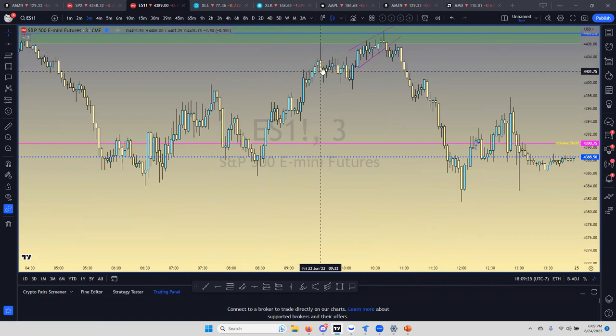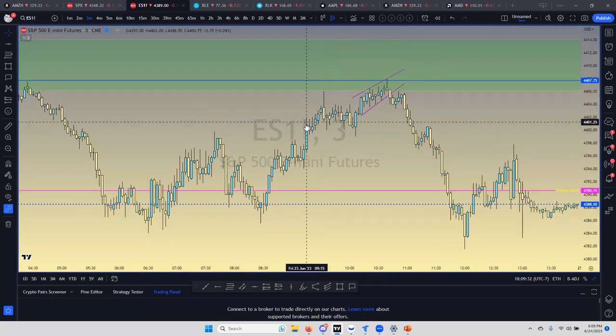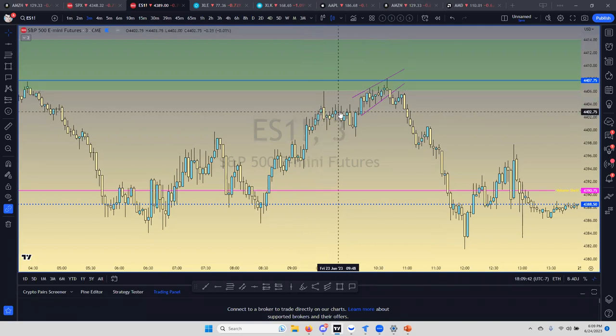Here, I saw this candle, this wick, come and touch this golden zone right here. I didn't take a position here because it's not really in the correct context. This pattern doesn't suggest that an uptrend is about to end. We're kind of bull flagging, bull flagging, bull flagging. You can see these selling alerts, but we didn't take them. We were patient. We waited for price to come up into a zone.